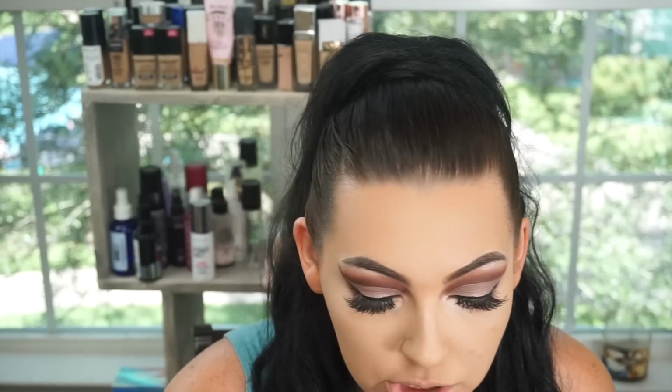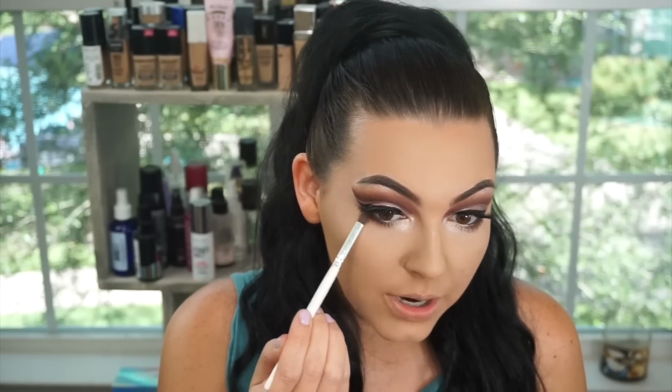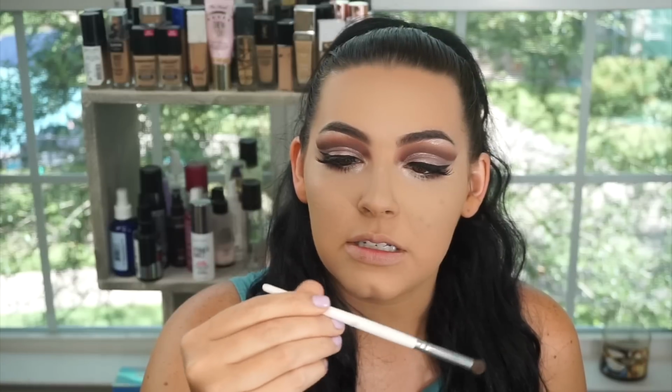So I went ahead and did my lower lash line, and I don't know how I feel about it. Did I do it too harsh? I'm not sure. I used that brown shade from the Carnival palette, and I used this tiny little eye crease brush from e.l.f. And I just blended it out. And I didn't bring it all the way in because I was kind of liking the way it looks, but now I'm not too sure.